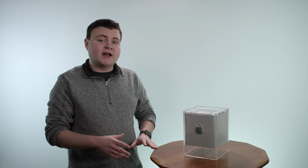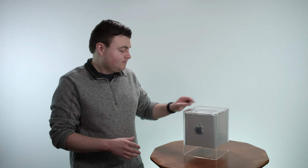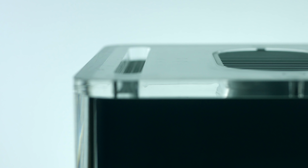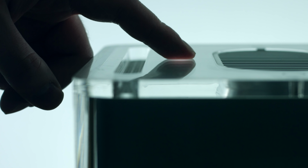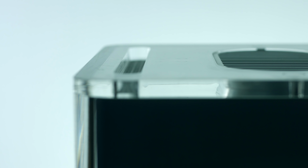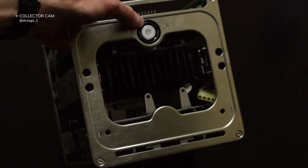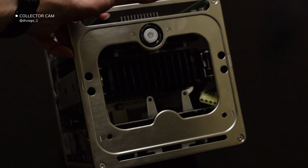Another unique part of the design was it had no physical power button. The power symbol on top actually had a little bit of a touch sensor on it, so when you touched it, a light would light up underneath it, but it didn't physically retract on a spring or anything like a button or a switch. It was a touch-sensitive power button, basically. There's the cool button, by the way. Who knows how that works?